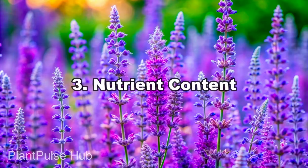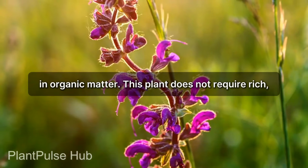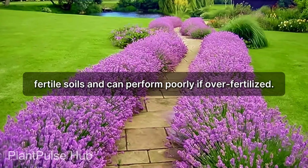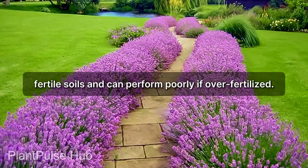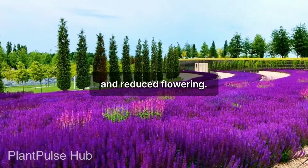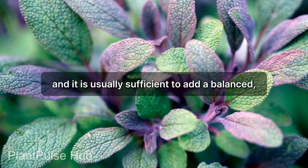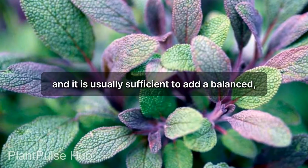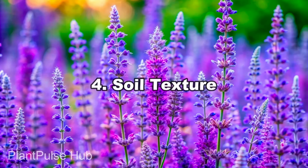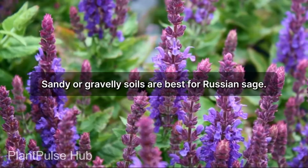3. Nutrient content. Russian sage thrives in soils that are low in organic matter. This plant does not require rich, fertile soils and can perform poorly if over-fertilized. In fact, excessive nutrients can lead to leggy growth and reduced flowering. A soil with moderate fertility is ideal, and it is usually sufficient to add a balanced, slow-release fertilizer at planting time.